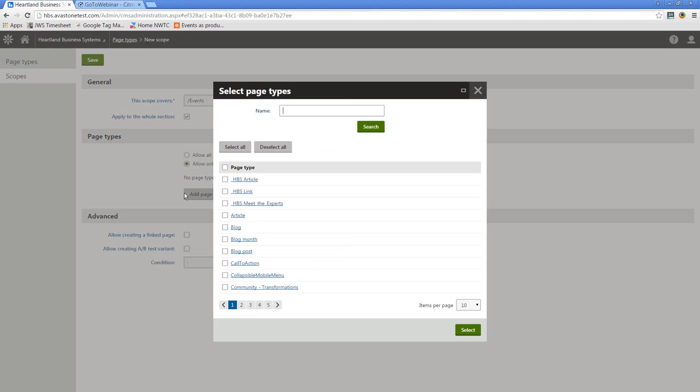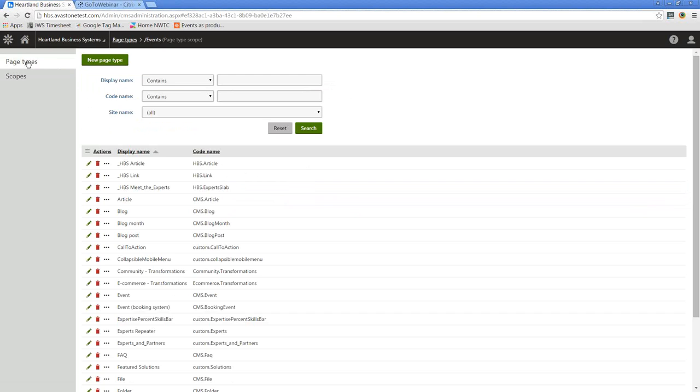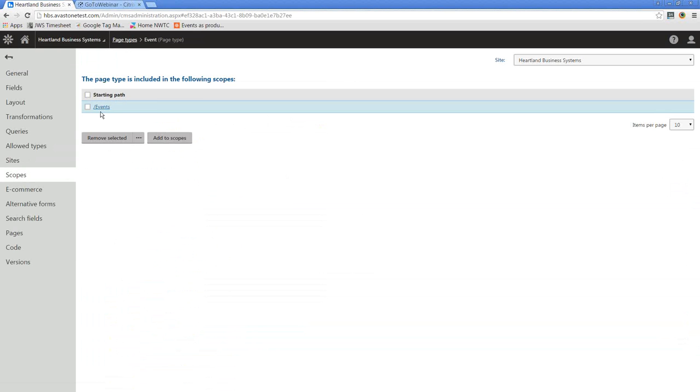And then I'm going to add just the event page type. So I'm not going to bother with this booking system because we're not going to use the registration system right now. We're just using regular calendar events. So I'm going to say the event page type, select that. So now in events, the event page type is the only type allowed. If I click save, now I can go back and verify that. If I'm on events, I have scopes here, so it got automatically added because it's included in this scope.